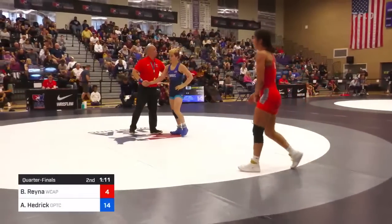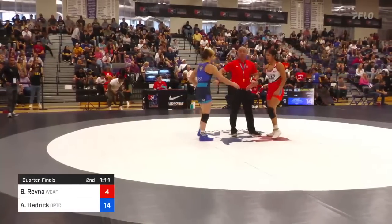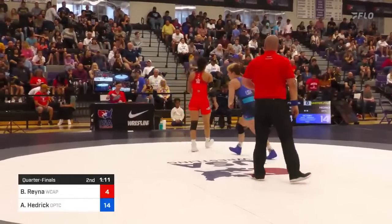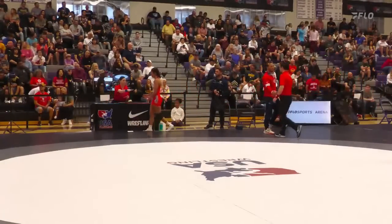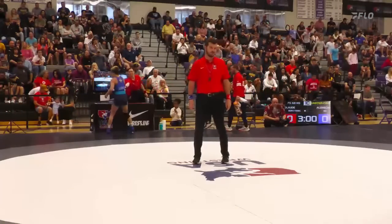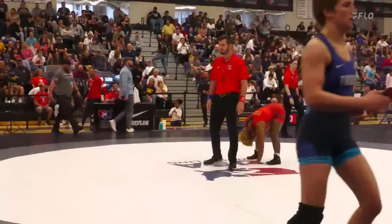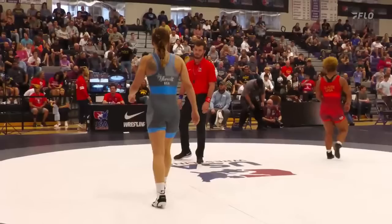14-4. Hedrick bumps up in weight, but doesn't seem to have much of an issue there. She'll move on to the semifinals later today. And again, we're moving up in weight, 68 kilograms now. We're going to see Alex Glaudet versus Kaylin Albrecht.